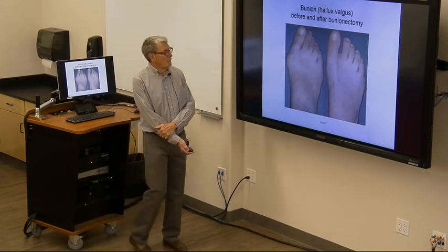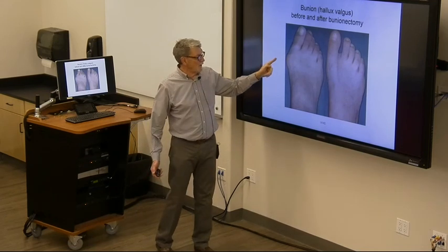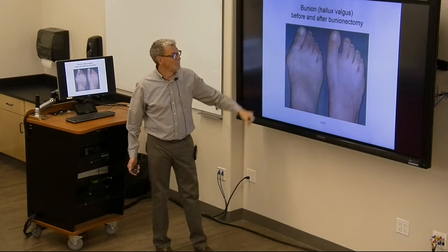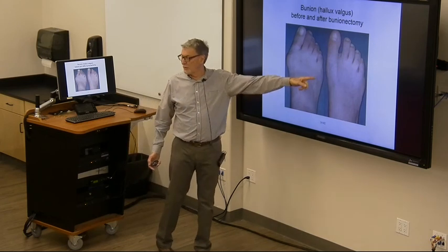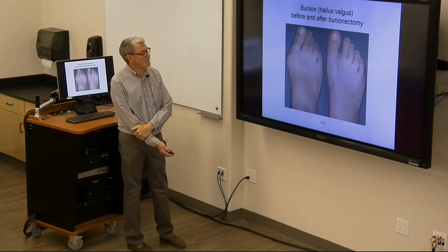Bunion, hallux valgus. This is a valgus turn. The hallux is your big toe, and there's the bunion. And they had it surgically fixed. People get those fixed a lot.